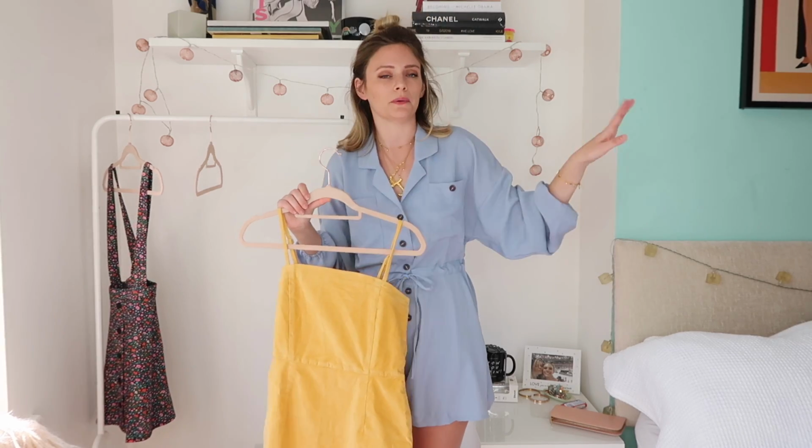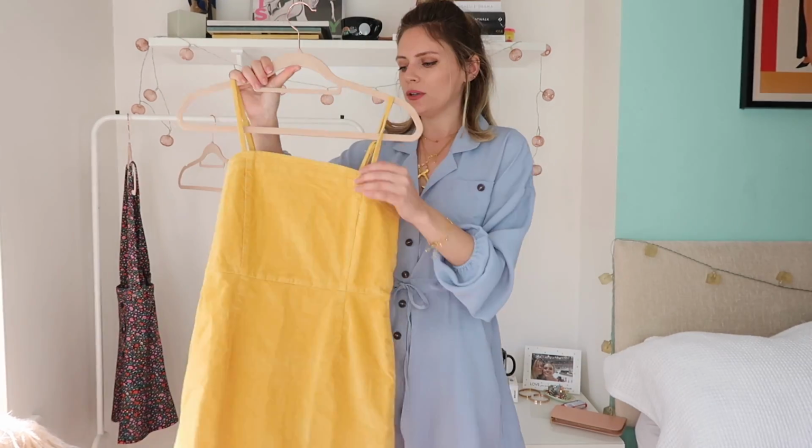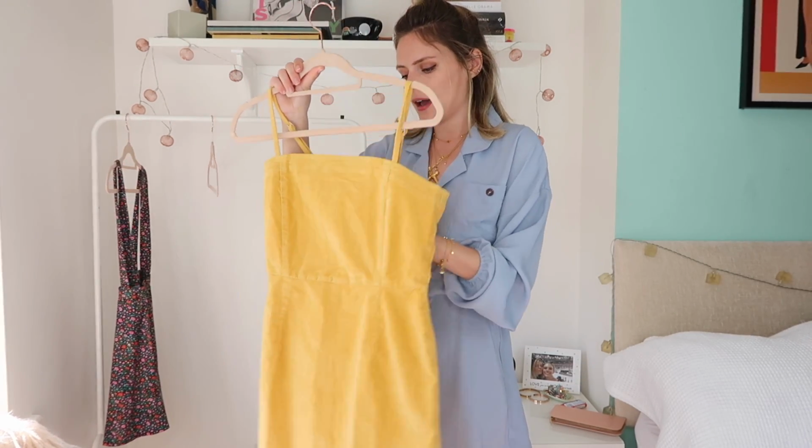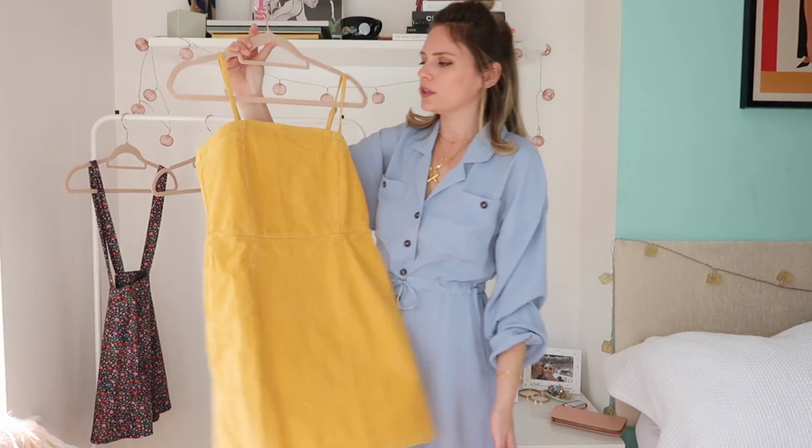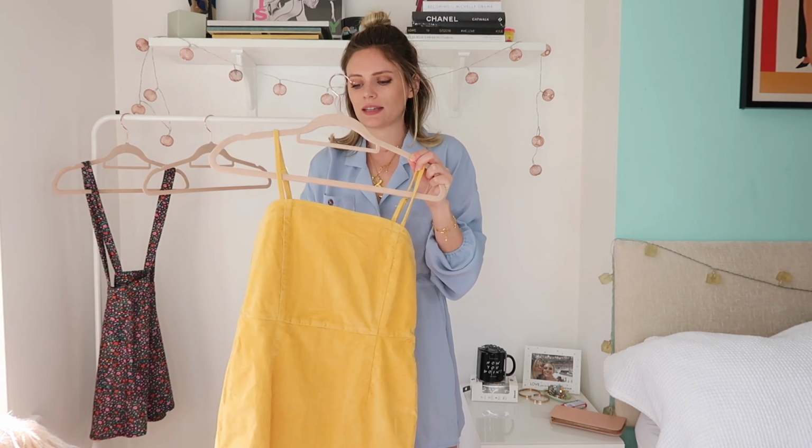On to yellow. As I've said this week, it is a very in color right now. Yellow everywhere. So this is a cord dress. Cute little straps. This is in a size 10. I just thought this was quite cute, either to wear with a t-shirt or without. Nice little jacket, denim.